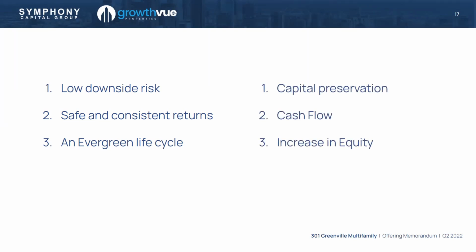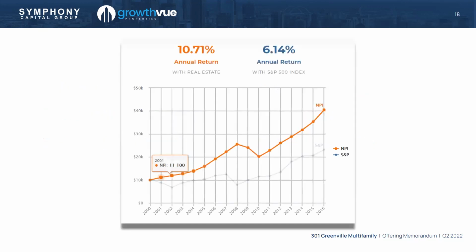It's a great way to get passive cash flow. And it's a great way to make sure that in an inflationary environment, you're getting increases in equity on a depreciating dollar. And if you look at it compared to the stock market over time, historically speaking, the annualized returns on real estate have consistently outpaced the stock market.